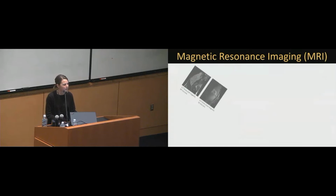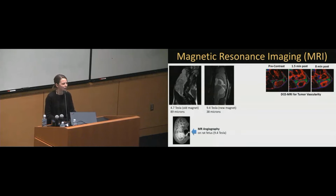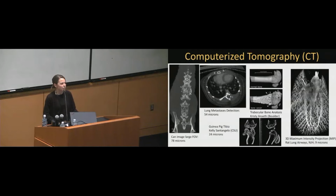For our MRI, there are some images of our old scanner and then of our new scanner, so you can see it's significantly improved. We just love it. We've done lots of awesome studies with it so far, and we continue to get new ideas coming through as well. For micro CT, we do everything from whole body mice to parts of rats, guinea pig knees, lungs, and we also do phantom scanning as well, or any sort of gadget that someone presents us with.